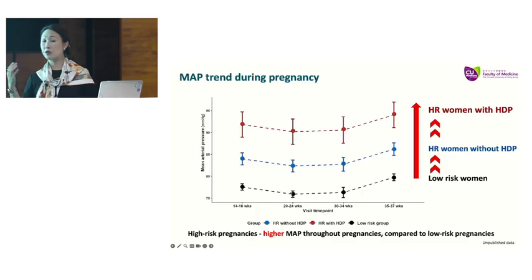And first thing we did was to look at something very simple, mean arterial pressure. And then the red line represents high-risk women treated with aspirin and yet developing hypertensive disorders of pregnancy. That is a composite name for both preeclampsia and gestational hypertension. Interestingly, high-risk women without HDP, although the blood pressure was a bit lower, the line, as you can see, as represented by the blue line, is higher than the low-risk women. So I'm suspecting that these women are still at risk of future cardiovascular impairment, but not as bad as those with HDP. But you can see the trends between the three groups.